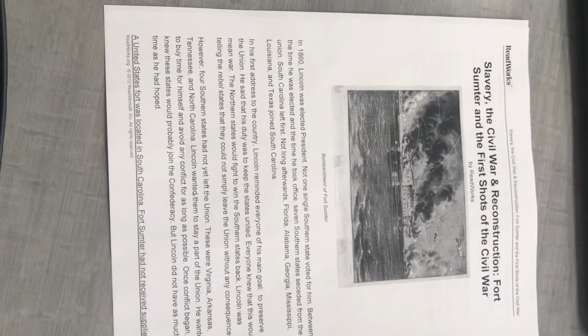In 1860, Lincoln was elected president. Not one single Southern state voted for him. Between the time he was elected and the time he took office, 7 Southern states seceded from the Union. South Carolina left first. Not long afterwards, Florida, Alabama, Georgia, Mississippi, Louisiana, and Texas joined South Carolina.